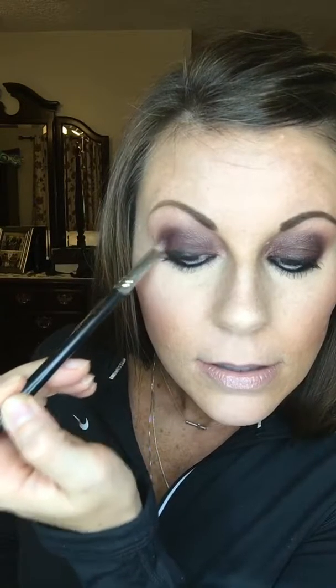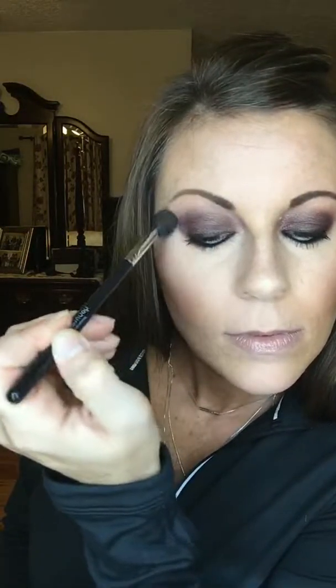This is Agile, Relaxed, and Fervent. And I put Fervent down here. Look how pretty that is. All right, we're done. And this is Plush and Lucid.